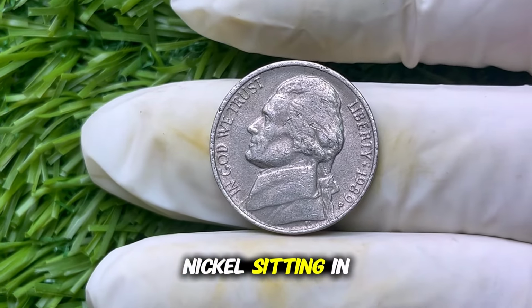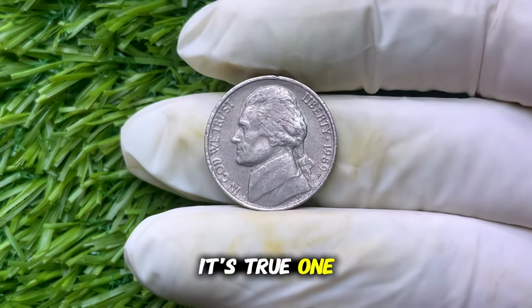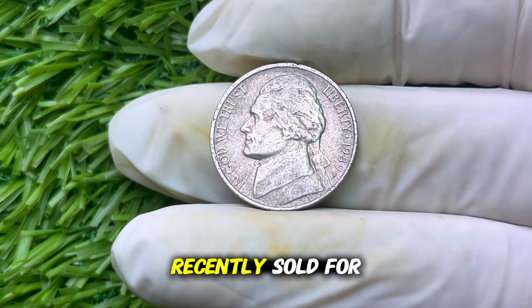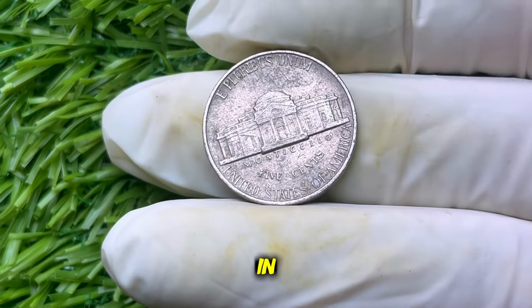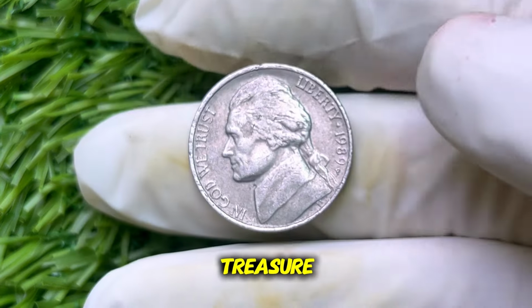Could a simple nickel sitting in your coin jar be the key to a millionaire lifestyle? It's true, one seemingly ordinary 1989 P Monticello Thomas Jefferson nickel recently sold for a jaw-dropping $1.3 million. Let that sink in. Just imagine the life you could live if you stumbled upon such a treasure.